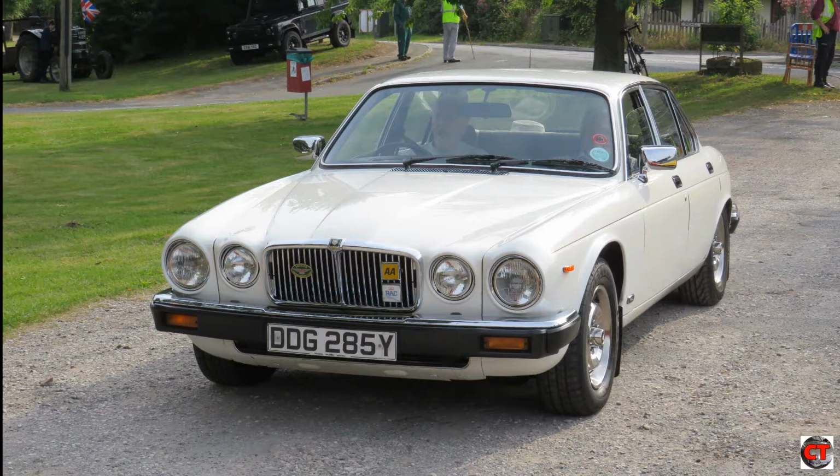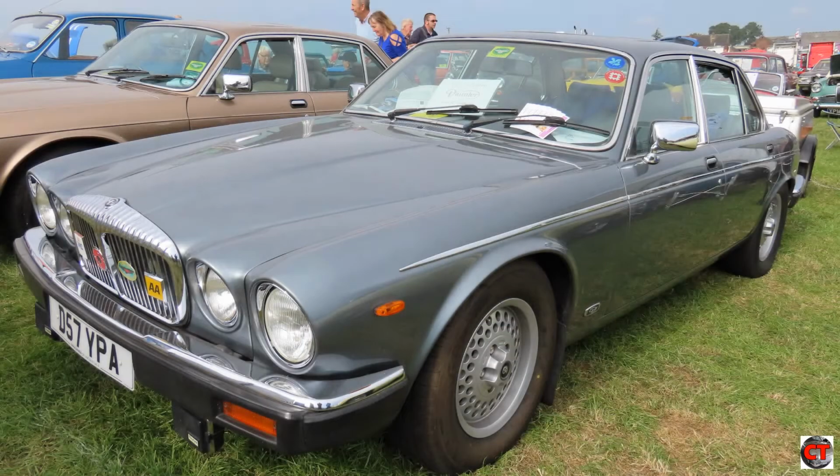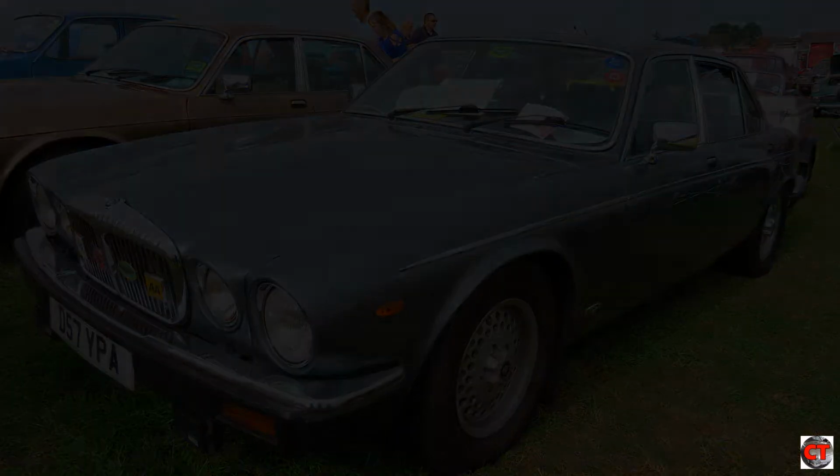In October 1982, the Daimler name was dropped in favour of the Jaguar Sovereign, and the Vanden Plas was dropped too. Jaguar XJ6 production ended in May 1987, and in May 1989, the still continuing V12 edition could run on unleaded fuel. And the V12 Jaguar XJ ended production in 1992.